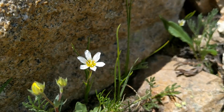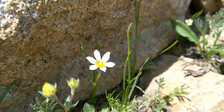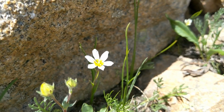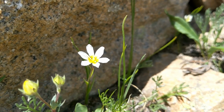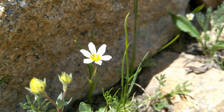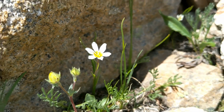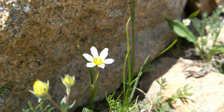The scientific name for this species is Lloydia serotina, and it's the only native species of Lloydia. So make sure if you see this one, try not to disturb it, and just enjoy it growing in place.